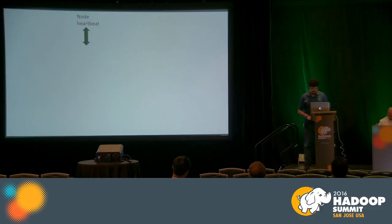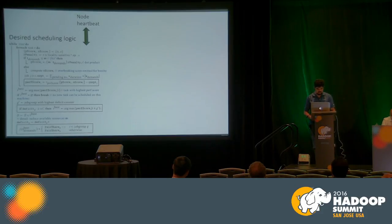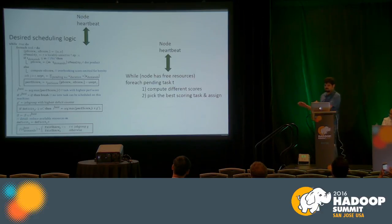Hi, I'm Arun. I work with Srikanth, and I'm just going to give you a laydown of my adventures in trying to encode a bit of this into the YARN framework. So this is basically the desired scheduler logic. It's too complicated, so I'm just shortening it up a little bit for you.